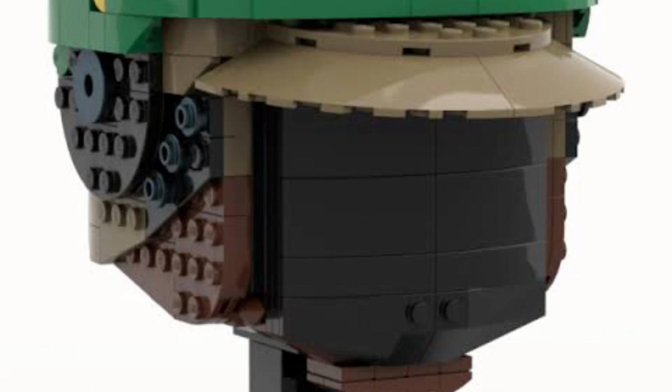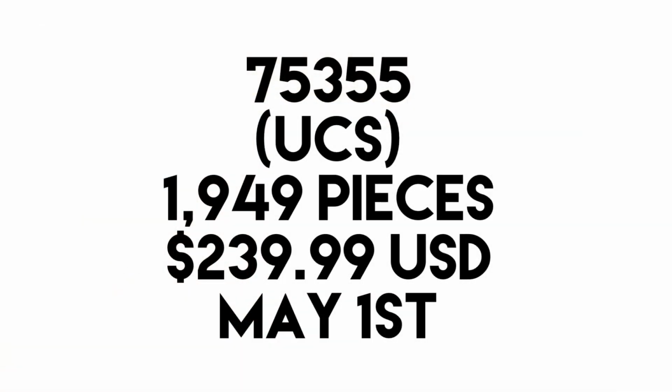And a quick update on the UCS set here, 75355 is going to have 1,949 pieces. Still don't know what it is. This is the May 4th set though. I don't know, this is all kind of weird how we kind of knew more about the September D2C than this, but now they're kind of balanced, so that's nice to see. Still think this is going to be your typical May 4th UCS set and be related to Return of the Jedi.